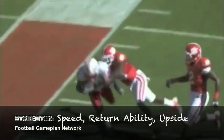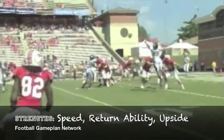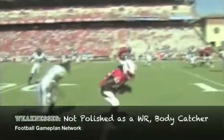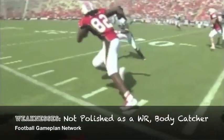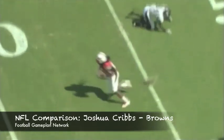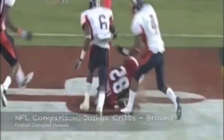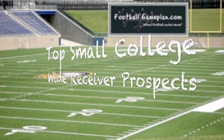Torrey Smith is a guy I think probably should have stayed another year at Maryland, but one thing you can't ignore is his deep speed, so he has that ability to stretch a defense out. He's growing as a wide receiver. He still has some polish to go. He's not a hands catcher, catches with his body, but this is a guy that, again, reminds me a lot of Josh Cribbs. You give him a few years to get this thing going, he's going to be an outstanding target.